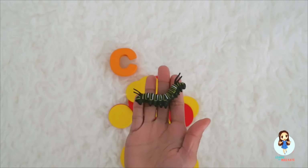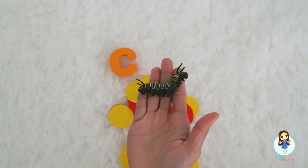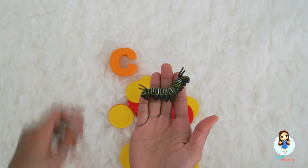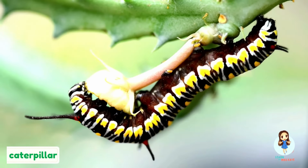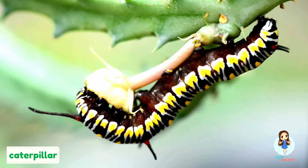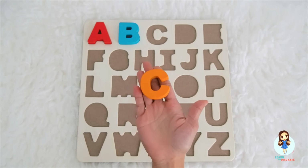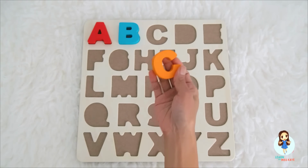Oh, we found a caterpillar. C for caterpillar. Let's put letter C on our puzzle. C.